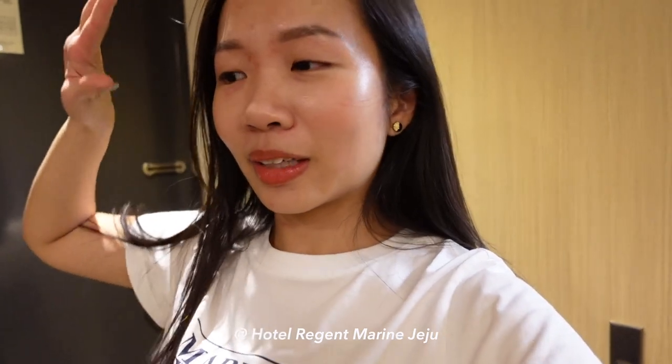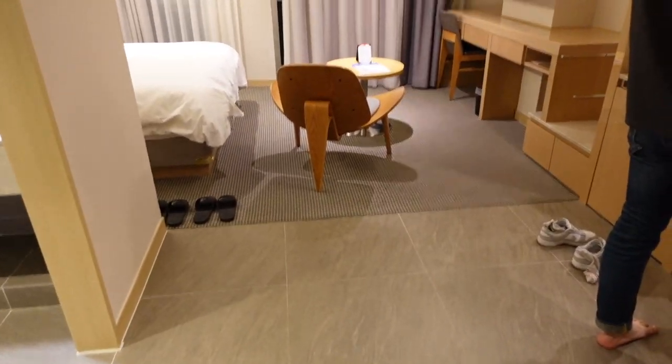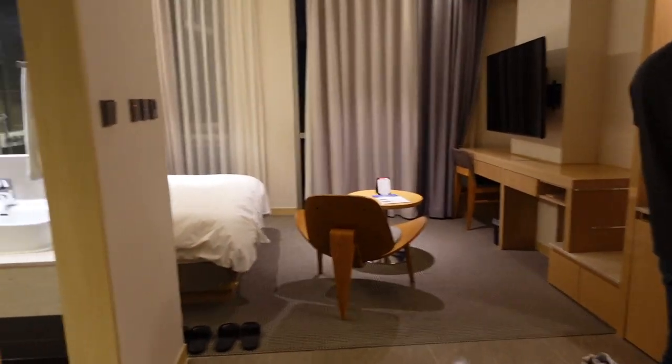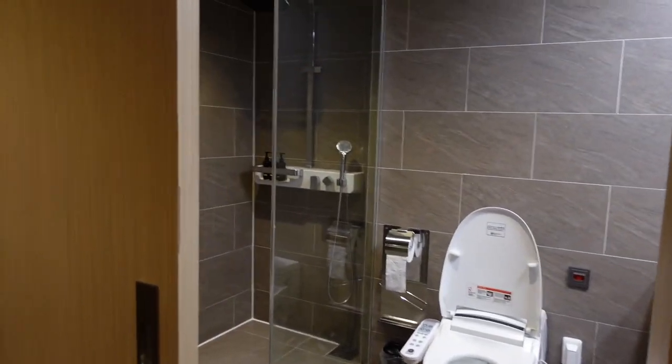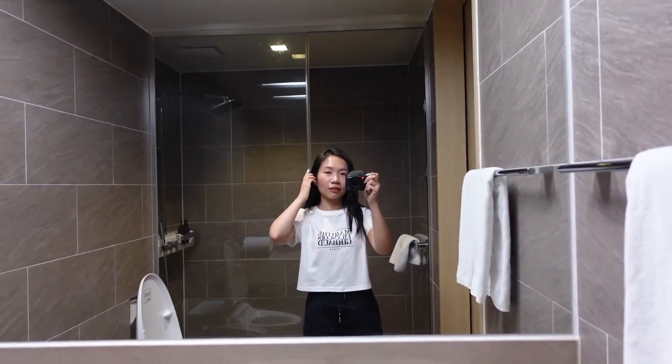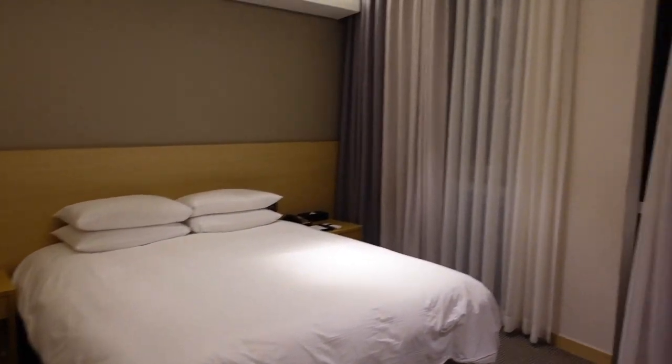Just checked into our hotel in Jeju. We're staying at Region Marine Jeju. The room is very spacious. Let me show you. This is what you see when you enter the room. There's like this whole huge area for you to walk around. This is the toilet. Very nice and clean. And here's the bed. So spacious.